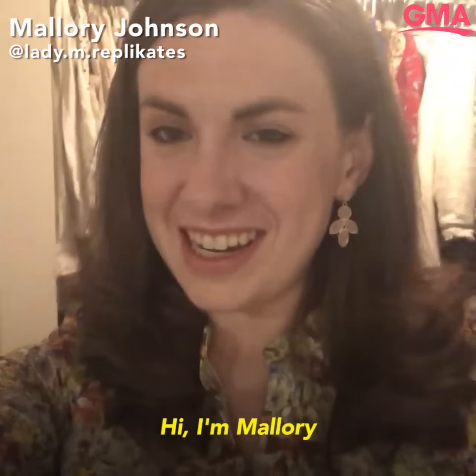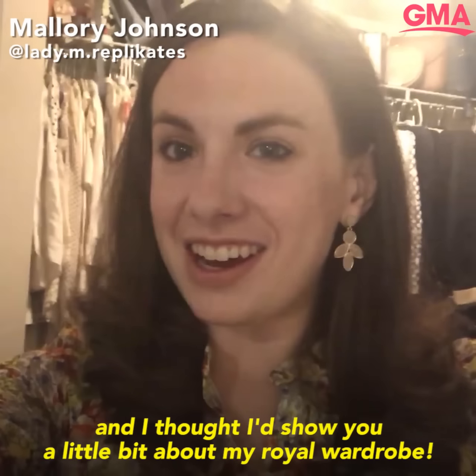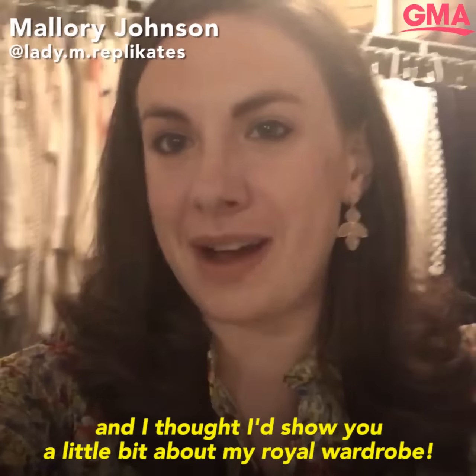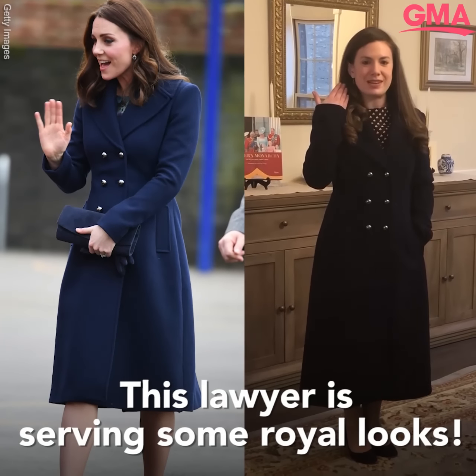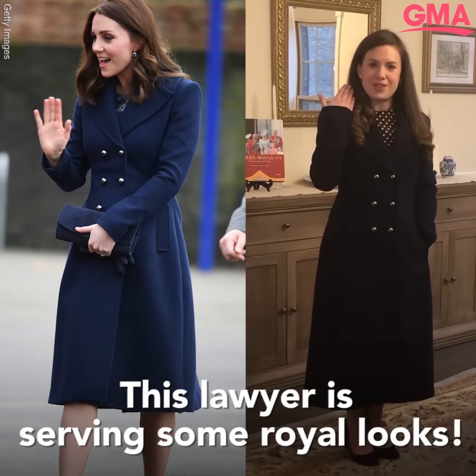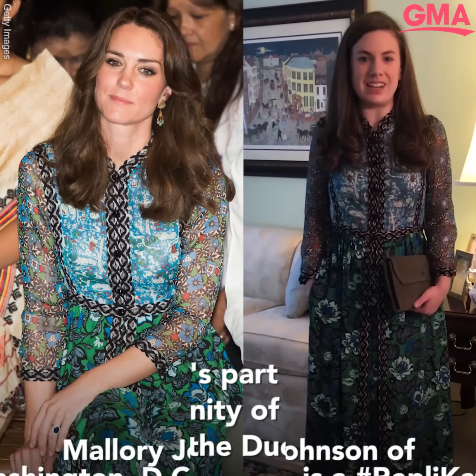Hi, I'm Mallory, and I am a huge fan of royal fashion and style, and I thought I'd show you a little bit about my royal wardrobe. I'm wearing a pair of Kiki McDonough citrine drop earrings, which Kate has worn since joining the royal family in 2011. I'm wearing a dress that Kate Middleton wore during her royal tour to India.